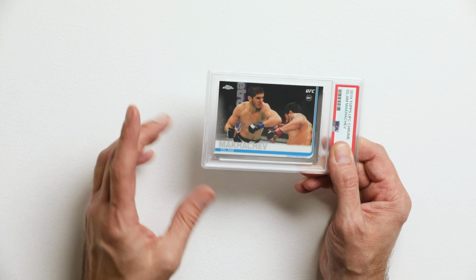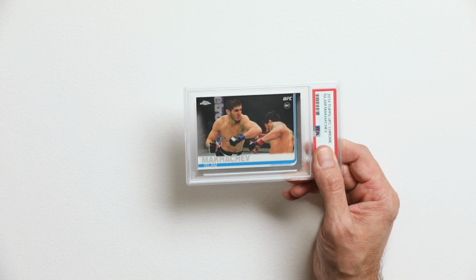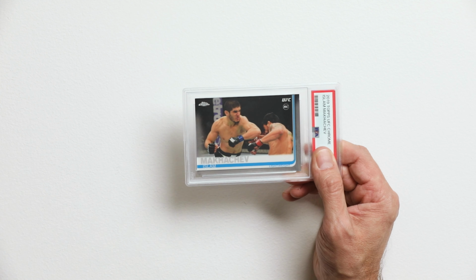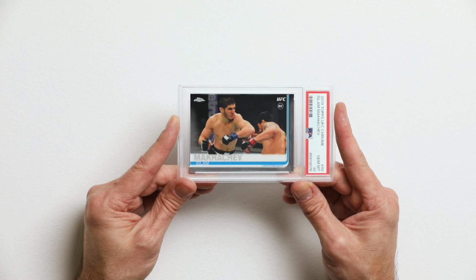I wanted to see if I could buy a base, get it graded, get a 10, sell it, buy the next thing up like a refractor, get that graded, sell that, use the money I make from that, and just keep upgrading and see how high it can go. So this did get a Gem Mint 10. So that's fantastic.